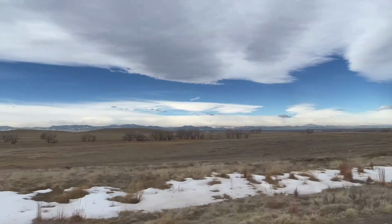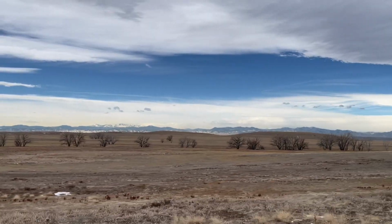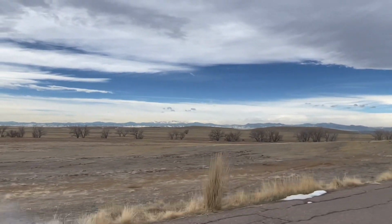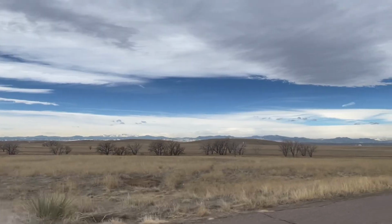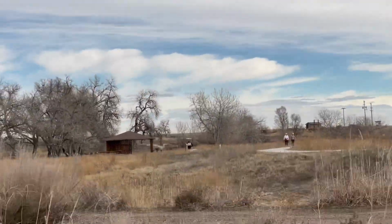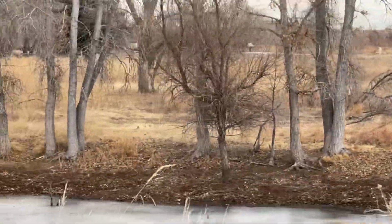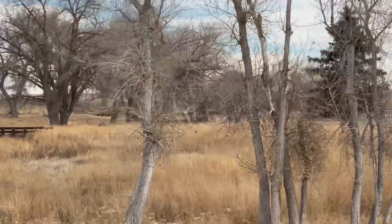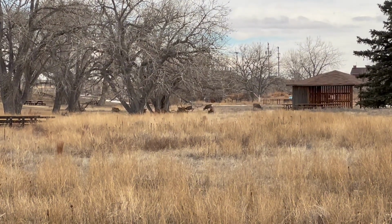It's a pretty view while we're driving through. It's funny that they have a ton of land out here that you don't necessarily realize just from driving through Commerce City. There's a whole bunch of deer over here. I don't know if you can see them. Right there, there's a whole bunch. They're pretty close to the trail right there and all those picnic tables.